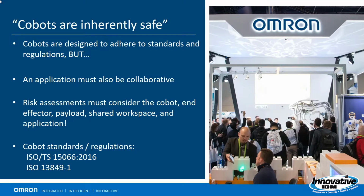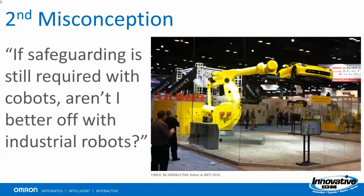risks. Now, you might be asking me then, well, I thought cobots were safe out of the box, and now I have to buy all of these safety products. Why should I buy a cobot if I still need to worry about safeguarding? Which brings us to our next misconception. If safeguarding is still required with cobots, aren't I better off with industrial robots?